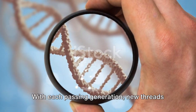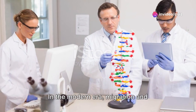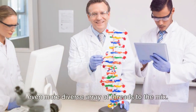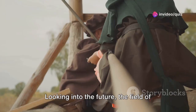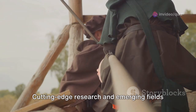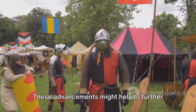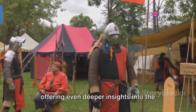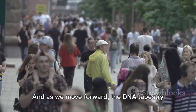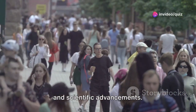With each passing generation, new threads are added to the tapestry, each one bringing its own unique contribution. In the modern era, migration and globalization continue to shape and reshape the English gene pool, adding an even more diverse array of threads to the mix. Looking into the future, the field of genetics continues to evolve at an unprecedented pace. Cutting-edge research and emerging fields like epigenetics are continually adding to our understanding of heritage. These advancements might help to further unravel the complex story of English DNA, offering even deeper insights into the country's rich genetic history. And as we move forward, the DNA tapestry will continue to evolve, shaped by the ebb and flow of history, cultural exchanges, and scientific advancements.